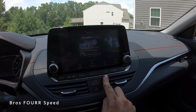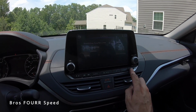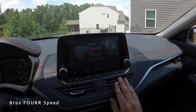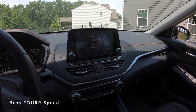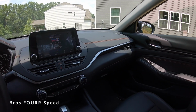There's also a Bluetooth icon as well as a shortcut to the camera system where you can go through all of that information as needed. There's even a back arrow. Power and volume for the radio is on that left side with tuning on the right side. And then as you can see, there are two air vents just underneath that, as well as having the hazards. More of that trim runs right through the middle all the way to the passenger side.